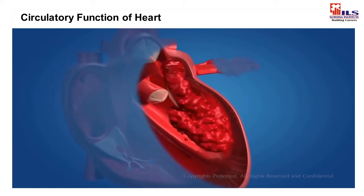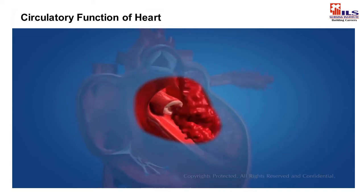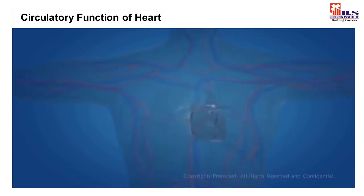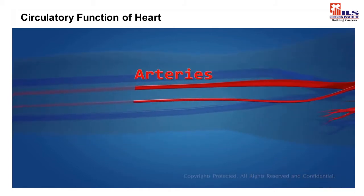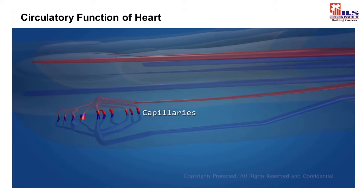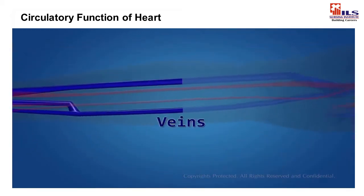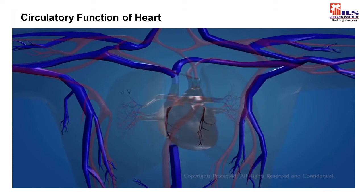When the left ventricle contracts, the blood is pumped into the aorta, which carries oxygenated blood to the different parts of the body, except the lungs. Oxygenated blood reaches the different parts of the body through the blood vessels called the arteries. The arteries get branched into capillaries, which then reach the different organs of the body. The blood then becomes deoxygenated, and the blood capillaries get mixed and form thicker blood vessels called the veins. The veins carry deoxygenated blood to the heart. The blood vessels that carry deoxygenated blood to the heart are known as the vena cava.